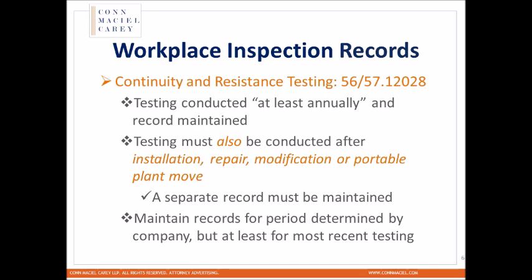But we have to maintain those records, and we have to have a history of those most recent records, and really you want to keep them for the last year, even if we have done subsequent tests for repair, installation, or modification. So, if we have done them annually, but we had to do a repair, I would suggest you keep the most recent annual test as well as the repair modification test. And that's to give MSHA a good basis that you have done these tests, you do have a pattern of doing it on an annual basis at least, and you're maintaining those records.